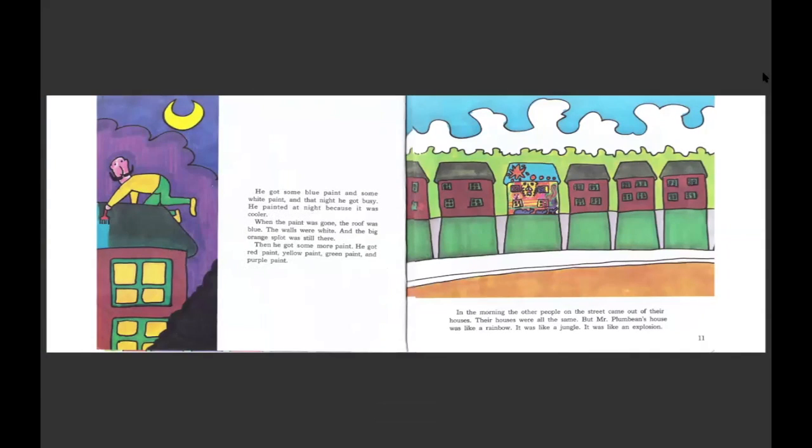He got some blue paint and some white paint, and that night he got busy. He painted at night because it was cooler. When the paint was gone, the roof was blue, the walls were white, and the big orange splot was still there. Then he got some more paint. He got red paint, yellow paint, green paint, and purple paint.